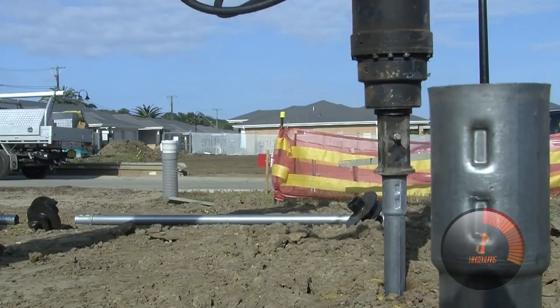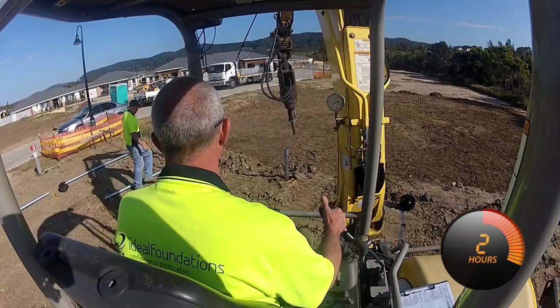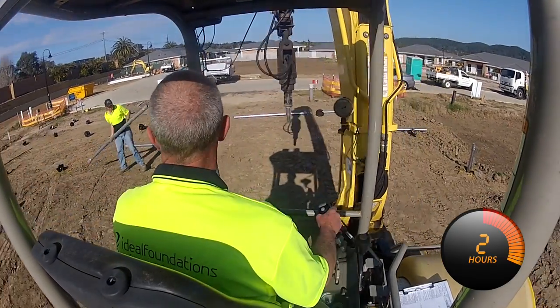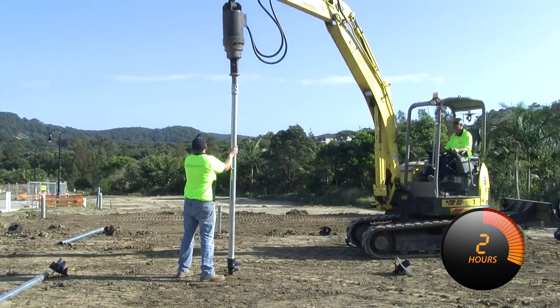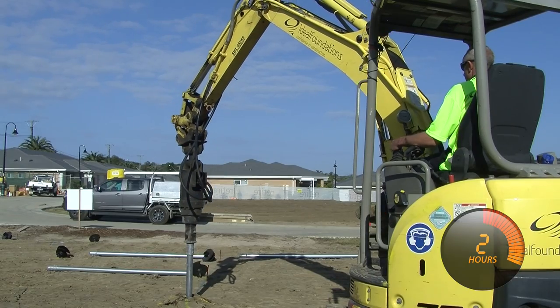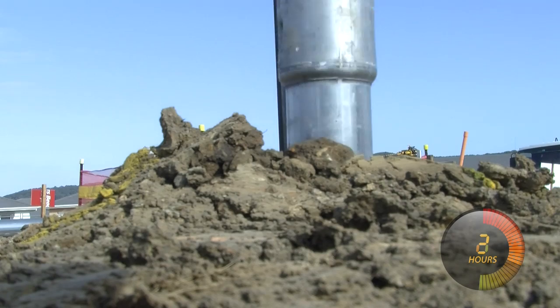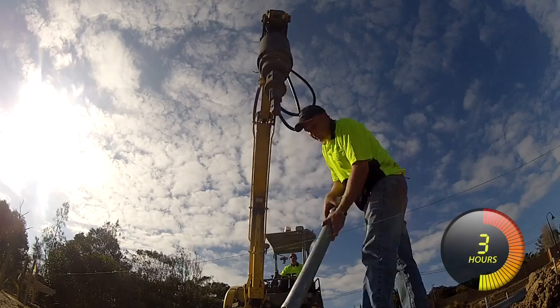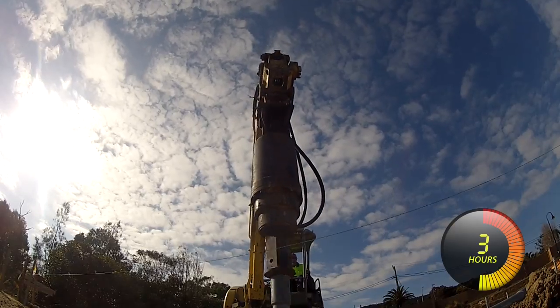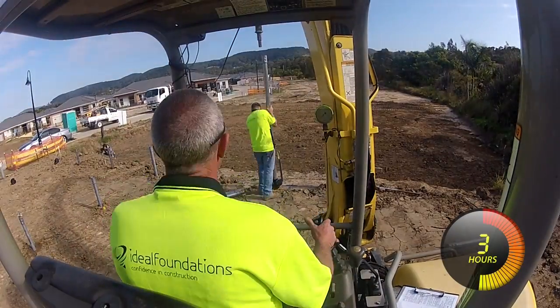The Ideal Foundations team install the piers with minimum fuss and to the relevant building codes and Australian standards. Unlike concrete piers, Ideal piers are installed without spoil to be removed from site and at a speed which cannot be matched by other piering options. In fact, the average home would be piered and completed within 6 hours, ready for the following trades to start work.